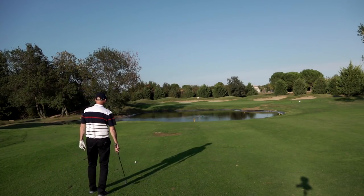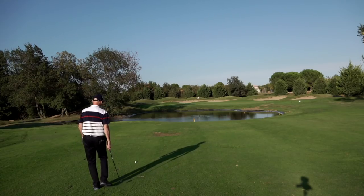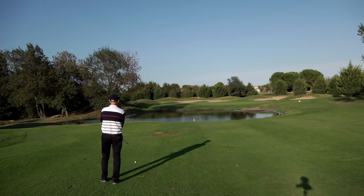I've just noticed a big chunk of mud on the ball, and there's an excuse already. It's right on contact point as well.